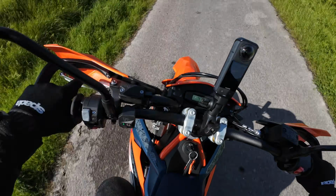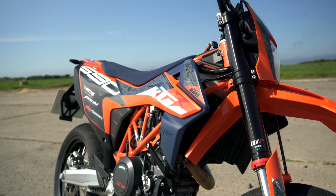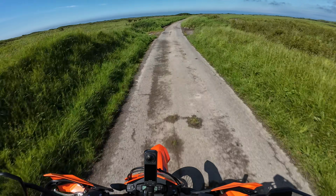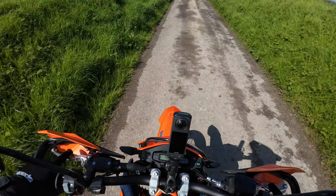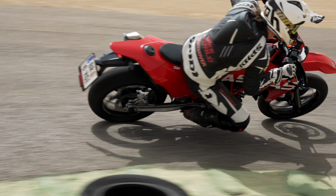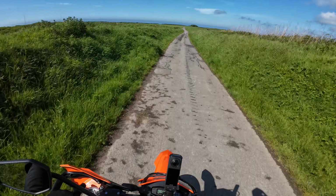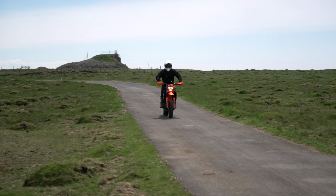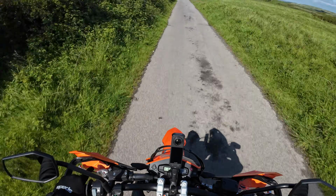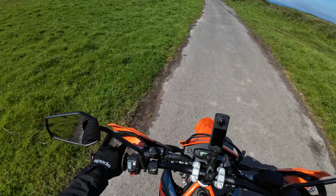I absolutely loved it. I have to say, I really like the new colours as well, these new matte blue graphics with the kind of graffiti stuff on them. I think it suits the bike. I've done a lot of riding on these from when the very first 690 SMC R came out. Been on launches of them over the years. I've ridden the gas version, the Husqvarna version. I've raced it. I've crashed one a long time ago. I've always loved a good stunt on this. Yeah, it doesn't need to be said, I absolutely adore the SMC R 690.